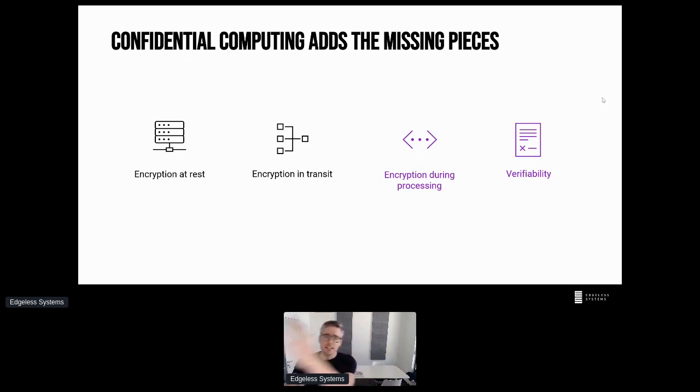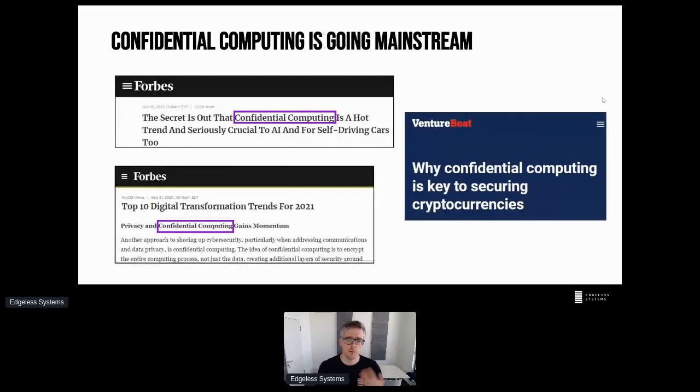So once you've sent your data to the cloud, obviously the cloud provider needs to decrypt it to process it, and currently you have almost no means to verify if the right things are being processed. This changes with confidential computing. It adds the two missing pieces. And so it's no surprise that there's quite some hype going on, and rightfully so. Even the mainstream media is getting excited about it.